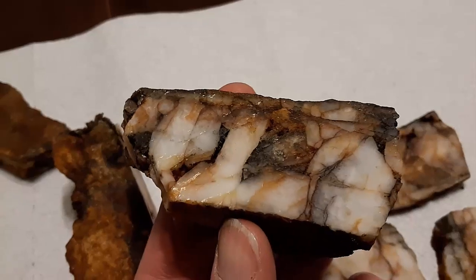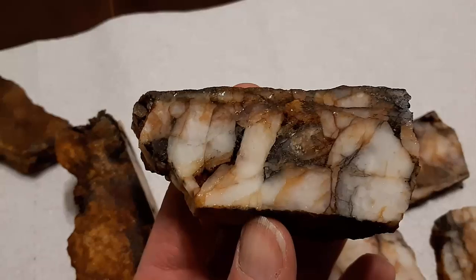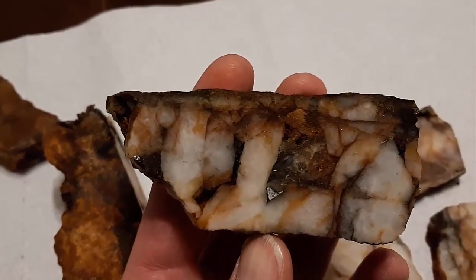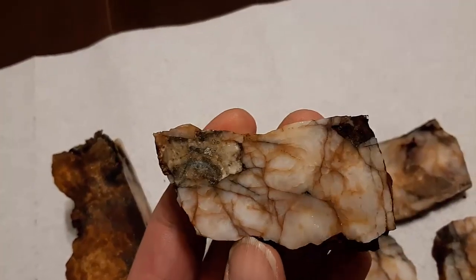That there is what the quartz seam looks like when it's slabbed out, cut in a nice fresh cut, so you can see inside the quartz itself. That chunk of pyrite there reflecting out. But only one visible piece of gold.